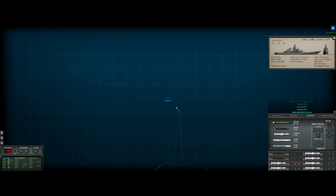Alright, let's put my depth. It's turning towards me, but I might have snuck in underneath it. Okay, and I really want to turn back out and head to the northeast. I want to head away from the victim target. I'm just below my test depth, but I think I'm going to be okay.